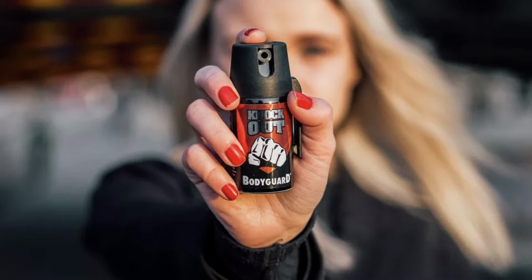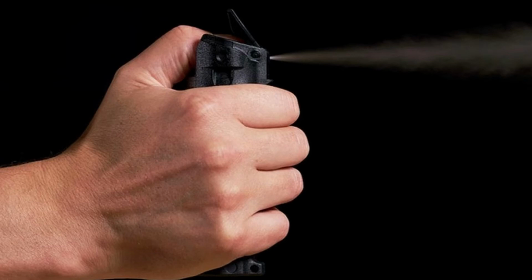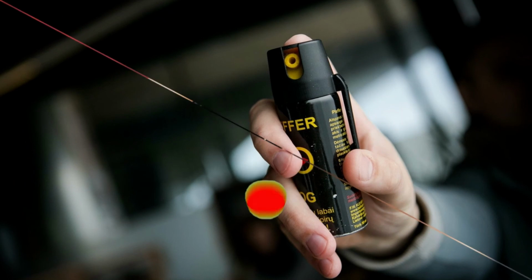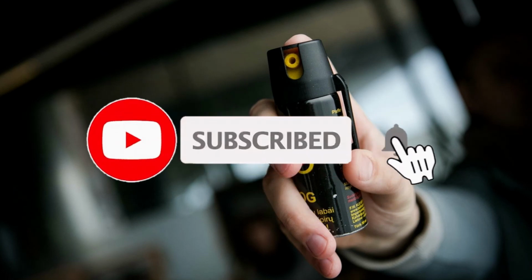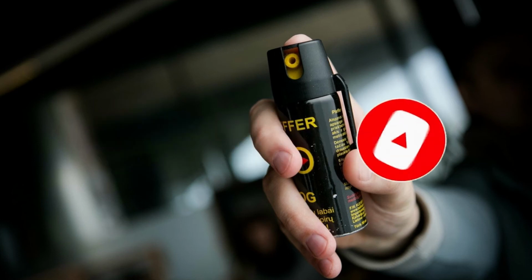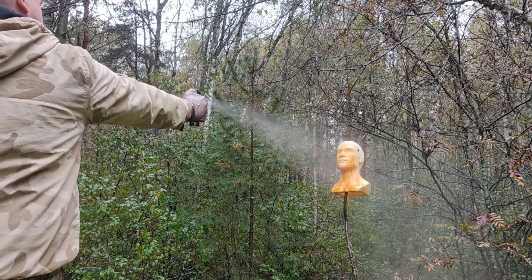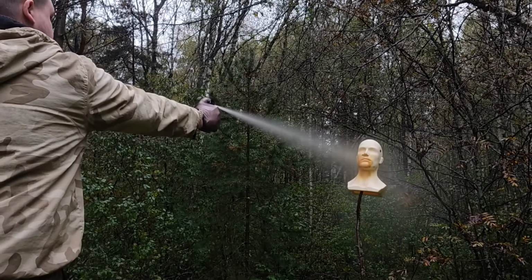The gel is meant to incapacitate temporarily, and vendors emphasize non-lethality and civilian defense. However, gel effects can be intense and long-lasting, and some jurisdictions regulate irritant concentrations or delivery mechanisms, so always check the law before choosing a gel over a standard spray.